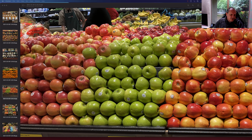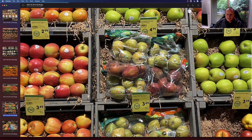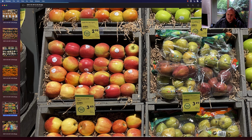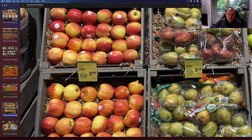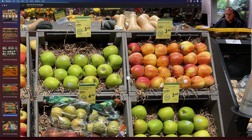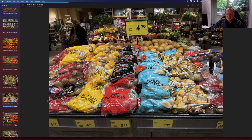All right, let's have a look at what else. More apples. There's a lot of organic stuff in the stores here as well, so you will notice that there's plenty of organic stuff. Apples, $3.49, but this is again $7.69 per kilo, so it's $3.49 per pound. $2.99. Quite a nice variety, which obviously makes it difficult to decide what you want.